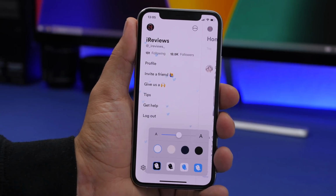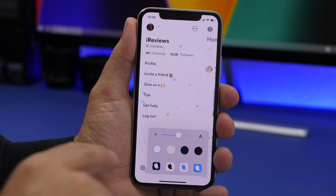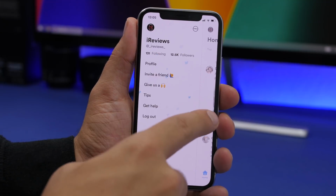You will have the settings here. So if you go to settings, you can change the background color right there. You can go to a dark mode. You can also change the icon of the app, as well as change the size of the font on the app.